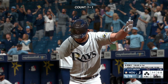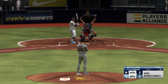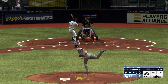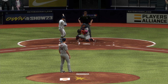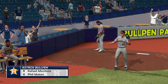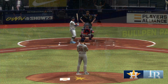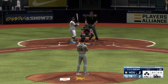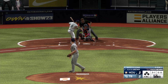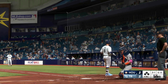And welcome back. And now it's Brandon Lowe. And leading up for the Rays, the second baseman, Brandon Lowe. Next pitch off the plate, and that's ball 2. Bullpen activity starting up now. Rafael Montero getting ready to go. The pitch. No, that's low. Ball. First pitch strike from the pitcher, but then no panic at all by the hitter.